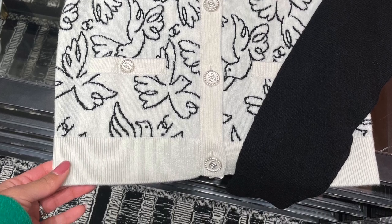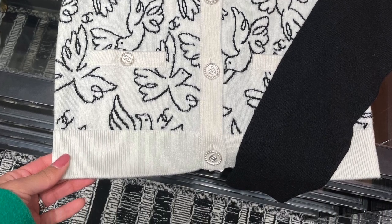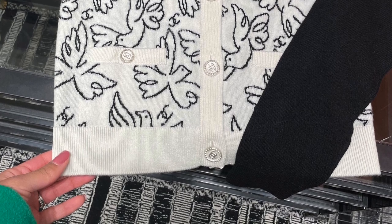I didn't really like the color blocking of the sleeves as compared to the body of the cardigan. Let me know what you think.